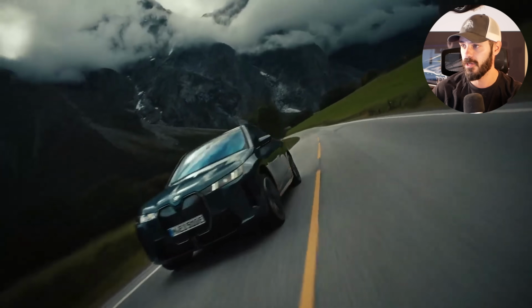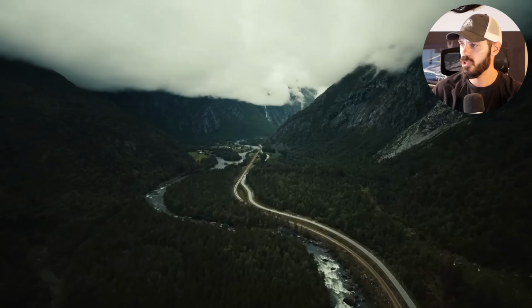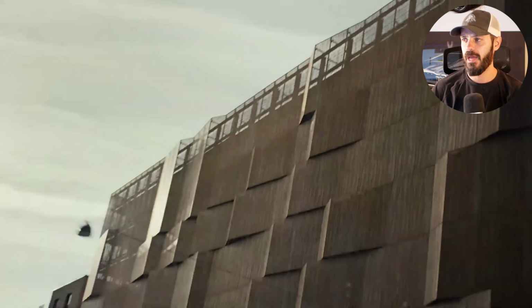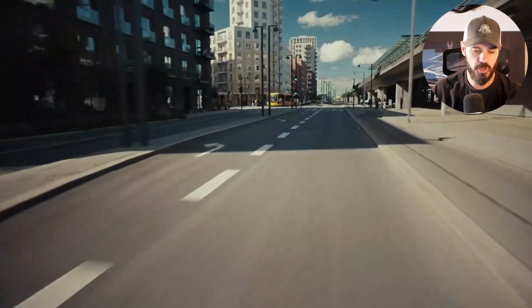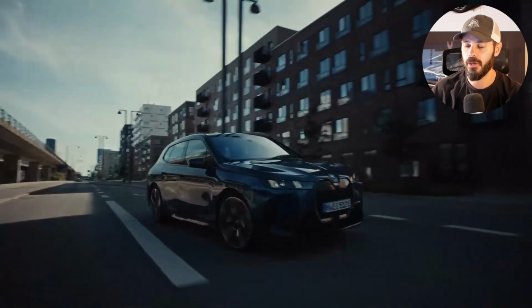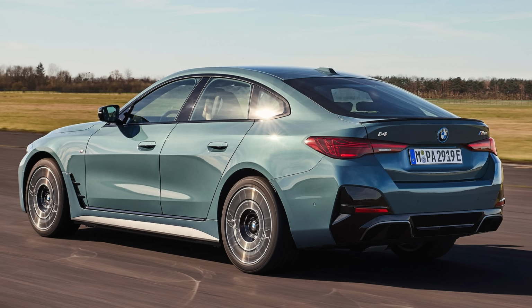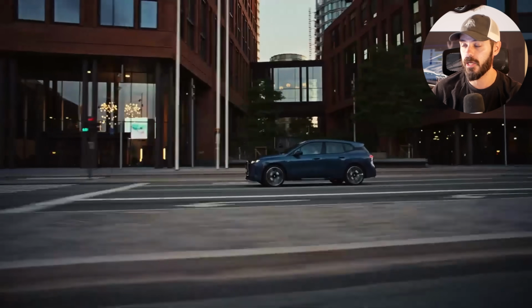So BMW's EVs have been showing promise lately, with sales on the rise and plans for its fully electric lineup to make up more than half of the sales by 2030. And the reason why BMW is selling so well when it comes to EVs in comparison to other brands is because they do have the BMW i4 M50, the best driver's EV on sale right now.